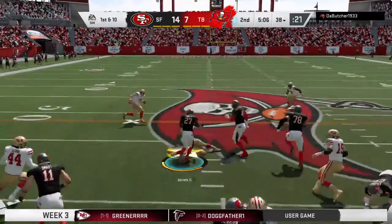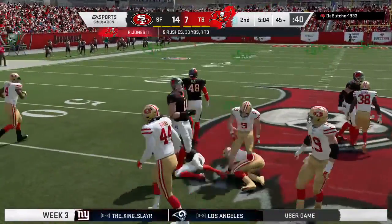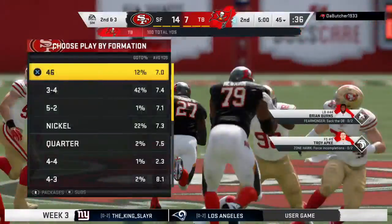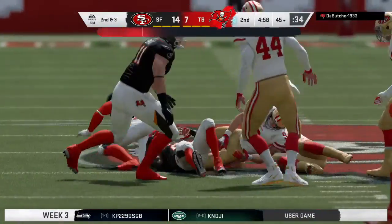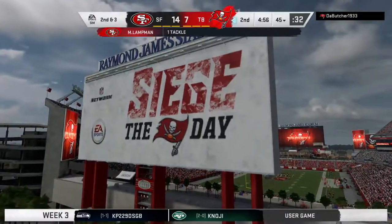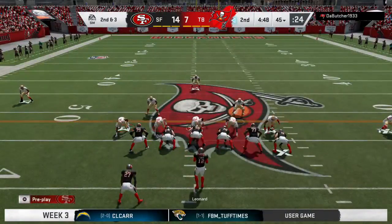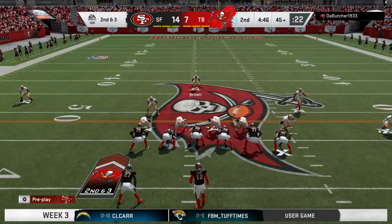This is Jones. 7 yards on the pickup there, and it'll leave him with a 2nd and 3. Despite the blitz, they're still able to pick up a nice solid gain. The disadvantage of blitzing often alters the normal spacing and run fits and leaves creases like they were able to exploit right there.